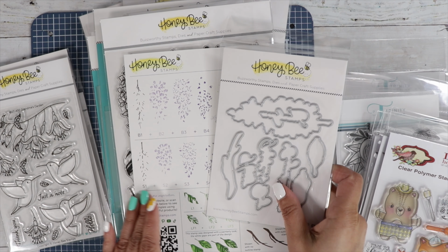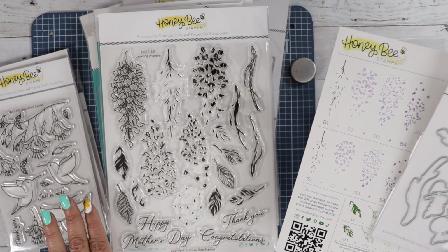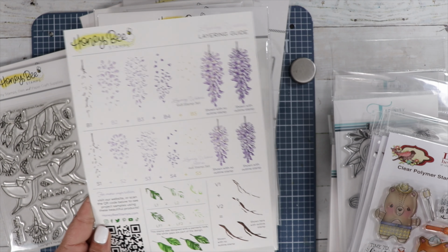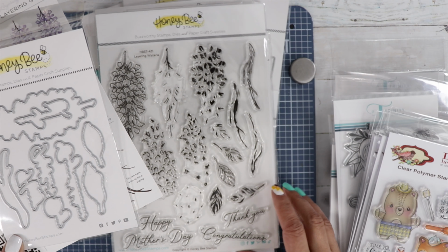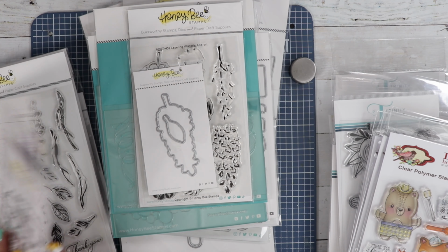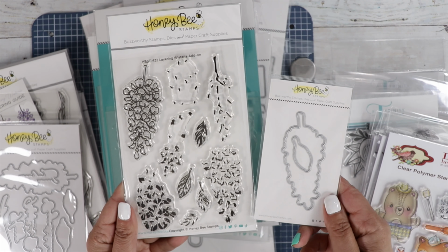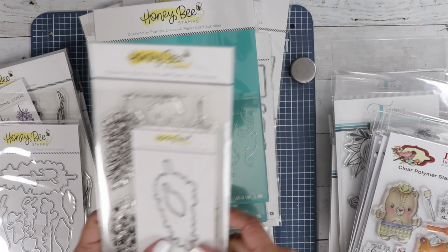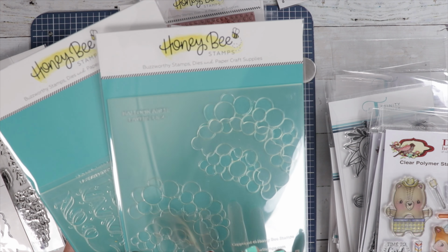We have a layering stamp set. It's called Layering Wisteria, and it's a beautiful flower, and it looks like this when it's done. And then there is a coordinating die that will also cut out the sentiments and the leaves. We have the smaller version. So this is an add-on if you want different sizes of this beautiful flower. We have a balloon arch layering stamp set, and there is a coordinating die for this.